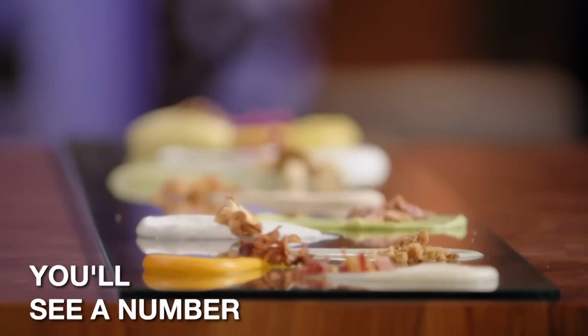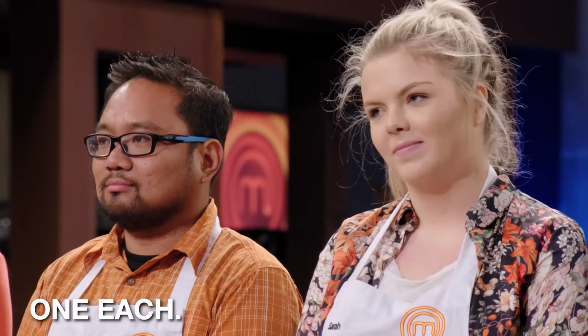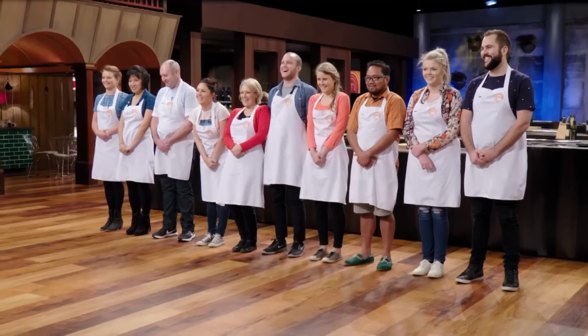On our tasting block, you'll see a number of contrasting textures. In fact, there are 10, one each. And we're going to ask you what's in your designated texture. As always, there is a little bit of a twist. We are going to blindfold you one at a time, and after a good, thorough taste, you'll give us your best assessment of the flavours on your plate. Your level of accuracy will decide the order you'll run through the pantry for your first cook today.